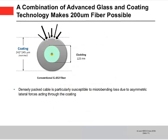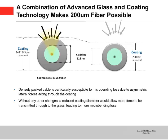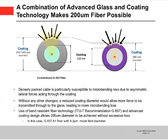One would expect the larger coating of conventional fibers to have more cushioning to external stresses, and the reduced coating of a smaller fiber, like the 200 micron one, to be more susceptible to forces being transmitted to the glass, especially in densely packed cables. However, the use of bend-resistant technology and advanced glass coating design makes the 200 micron fiber absolutely viable.